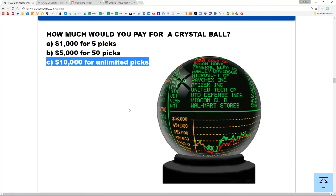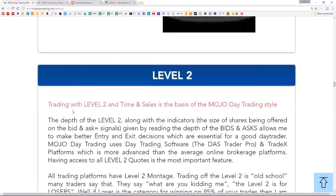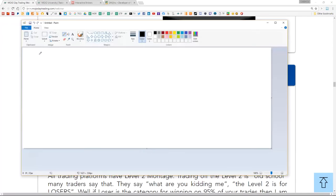I'm going to give you the crystal ball for the stock market on how to make money. It's called the level 2. Trading with level 2 and time and sales is the basis of the MOJO day trading style. See what happens is, folks, 9 out of 10, they say 9 out of 10. It's really like 7 out of 10 or even 8 out of 10. I don't think that lose.